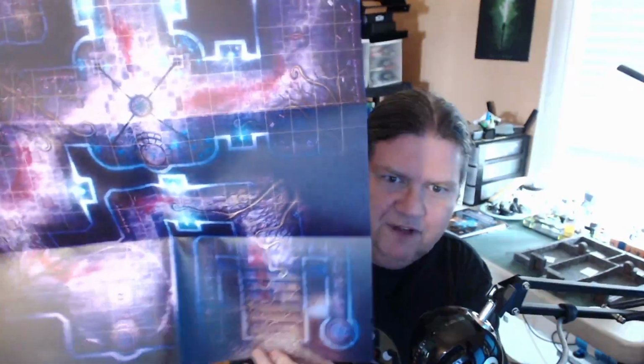Yeah, it's dual-sided. It's just a generic flat map, and it's dual-sided. So that's pretty cool. It's got some glow effects on it for light. So that's definitely useful. I can use that in anything.